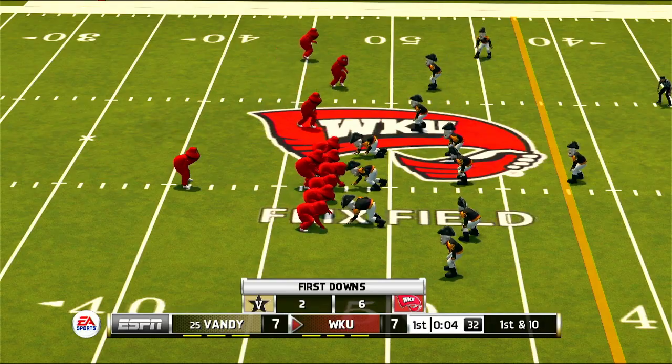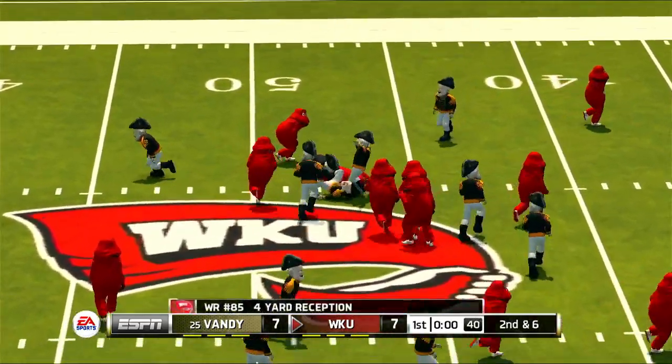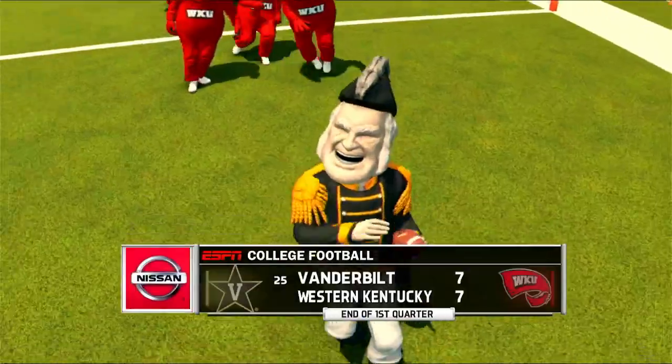Got it, down immediately. We get a tie game at 7-7.